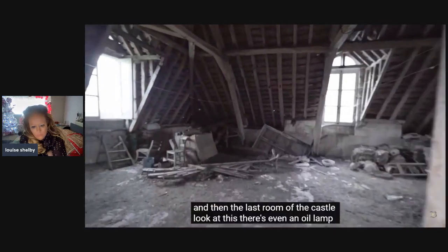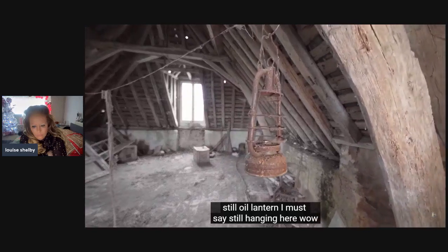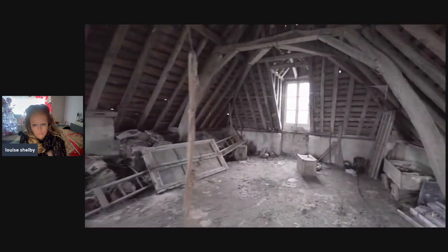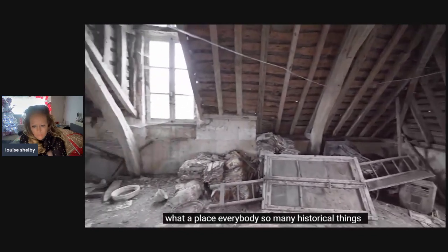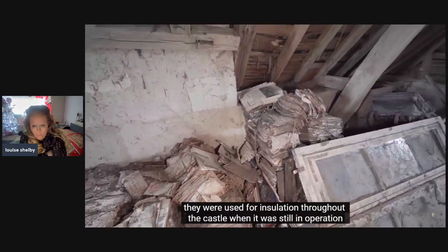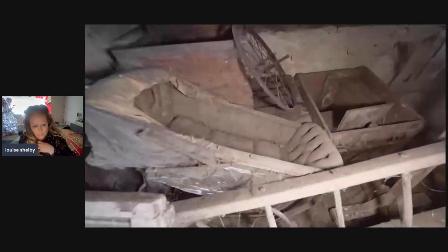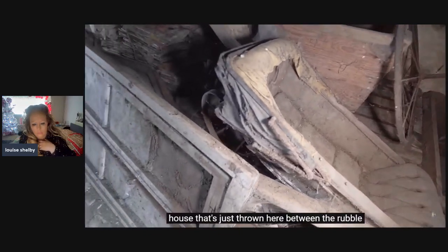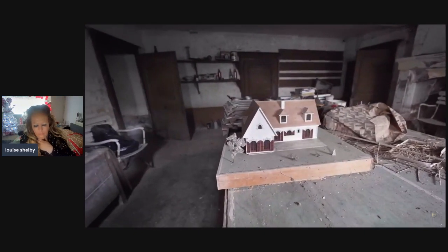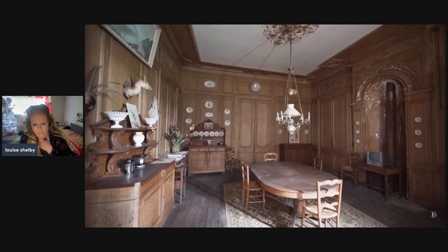And then the last room of the castle. Look at this. There's even an oil lamp. Still an oil lantern, I must say, still hanging here. Wow. What a place, everybody. So many historical things. Look at all these newspapers that are bound together and stored here. They were used for insulation throughout the castle when it was still in operation. A baby wagon. Somebody would kill to have something like this in this house. It's just thrown here between the rubble. So sad.